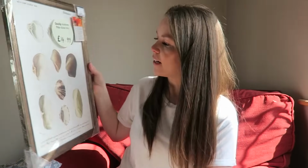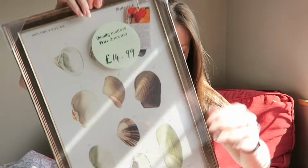The more I look at it, the more I do actually really like it. It's not a trend, this isn't like a thing, but I don't like following the trends. Don't get me wrong, I love a trend, and I do get sucked in and influenced by things, but this was a bit different, and I really liked it. So yeah, this came home with me, so I'm going to put this in one of my bathrooms, but that was £14.99. But that was my Homesense haul.